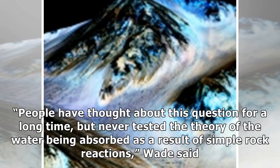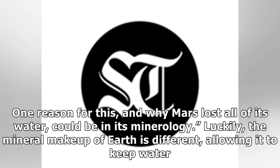"People have thought about this question for a long time, but never tested the theory of the water being absorbed as a result of simple rock reactions," Wade said. "Martian meteorites are chemically reduced compared to the surface rocks, and compositionally look very different. One reason for this, and why Mars lost all of its water, could be in its mineralogy. Luckily, the mineral makeup of Earth is different, allowing it to keep water."